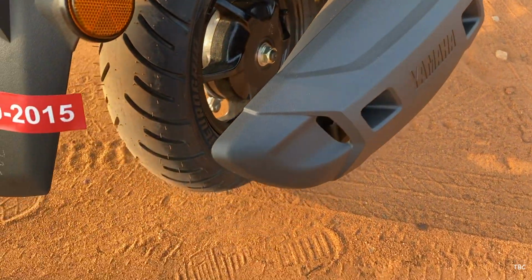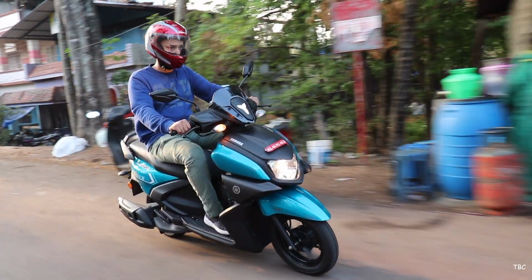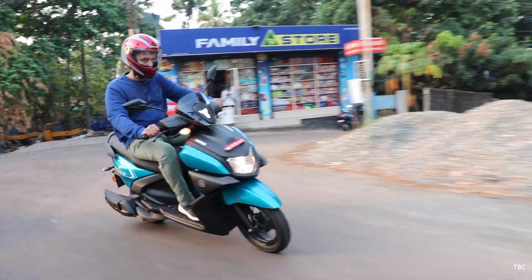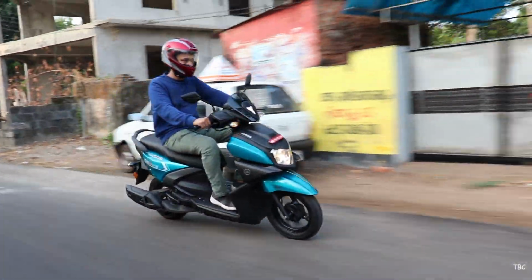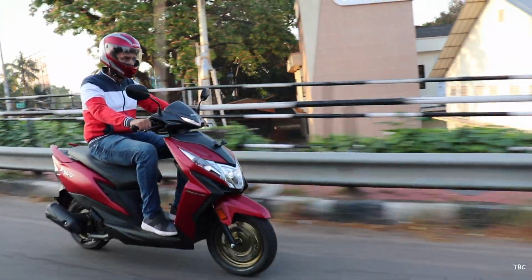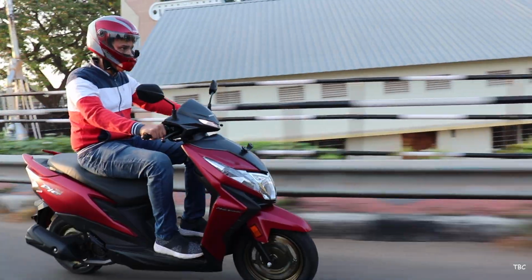Then finally with the exhaust, without any doubt, the one I like better is the one in the Dio. Well, that's all for the design and build quality, and I feel both the scooters are aggressive looking ones with their own pros and cons. In this factor, you can easily pick the one that suits you based on your design preference and also based on the features you want. And actually that's the same thing with the second factor too. It's the specifications, and I like to term this factor as a reference guide.